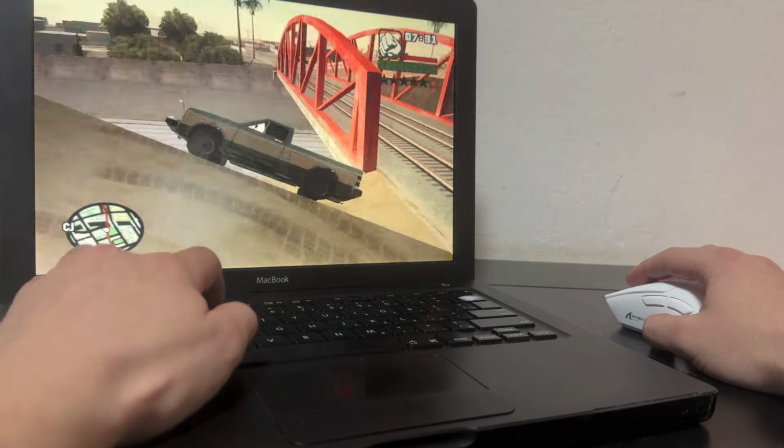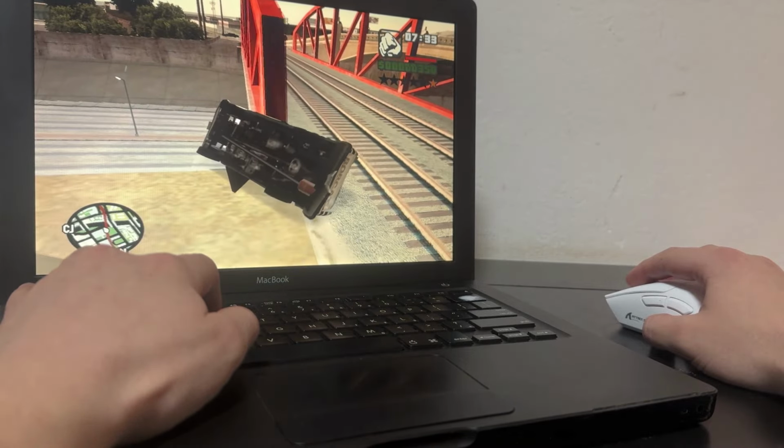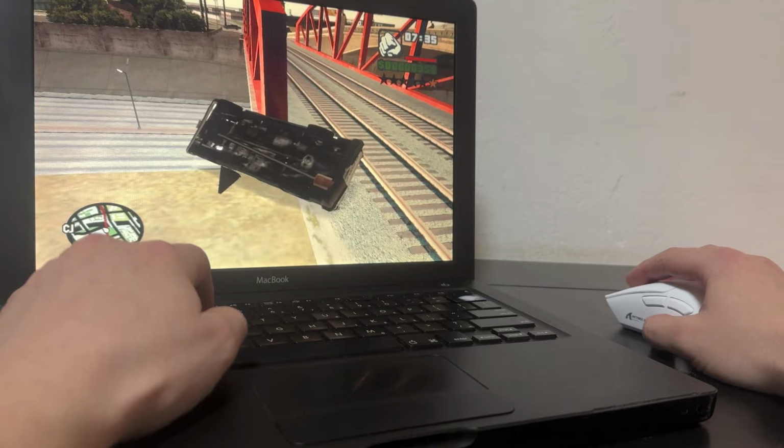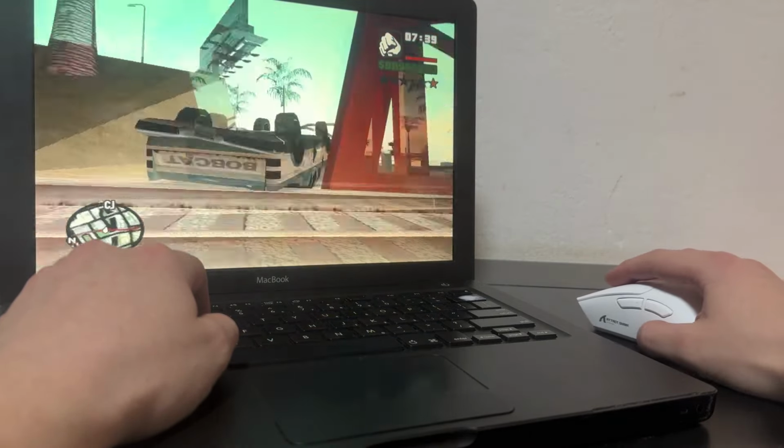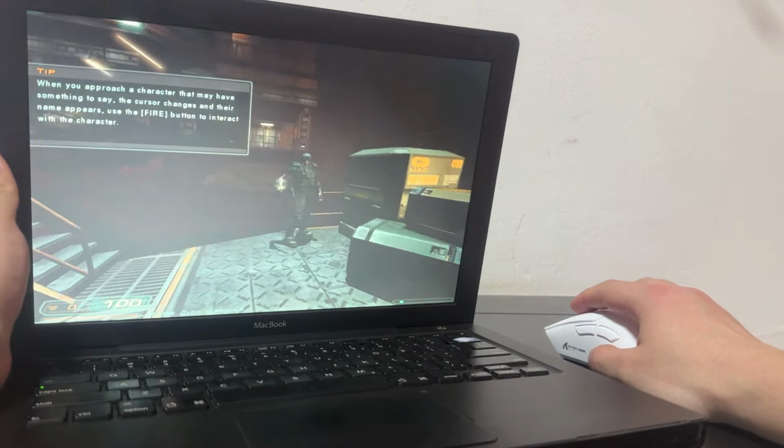This is awesome, and all these games run at 30 FPS or above, and they're all very playable. Well, except for Doom 3, which, I mean, of course. But hey, it does run, and that's something.